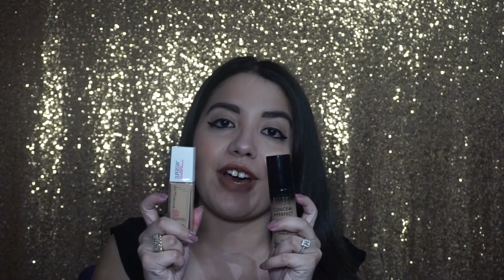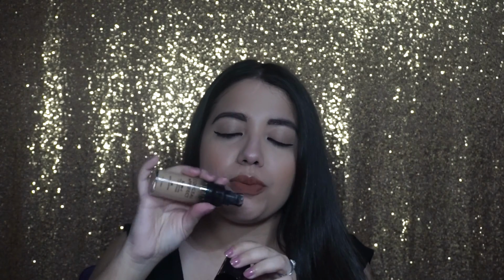Right now I'm going to go ahead and show you two of my current favorite foundations. The first one I'm going to talk about is the Milani one. It's the Conceal and Perfect 2-in-1 foundation. This is in the color medium beige, which is 04. This is a drugstore product, obviously. I love it because it has a pump. I hate foundations when you have to drip some into your hand or your beauty blender, and it's so annoying. It's just easier to pump a little bit, and there you go.